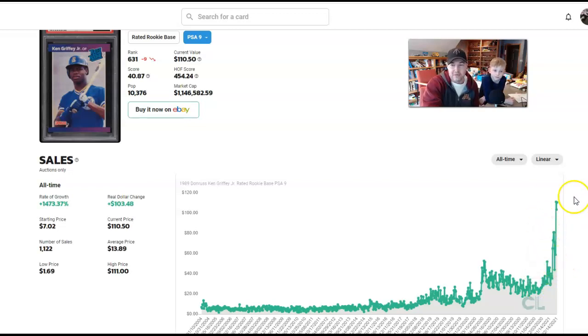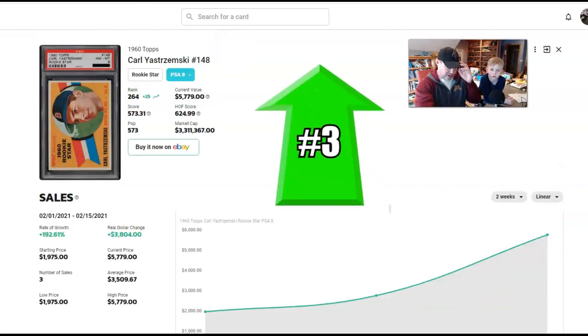But fewer and fewer buyers in this area, and people in here that want to sell could overwhelm that really quickly and drop those prices back down. So I wanted to show off Ken Griffey Jr., even though he's number 4.